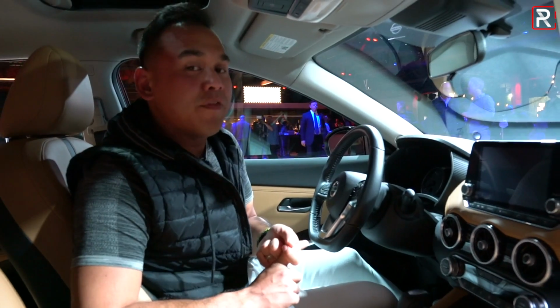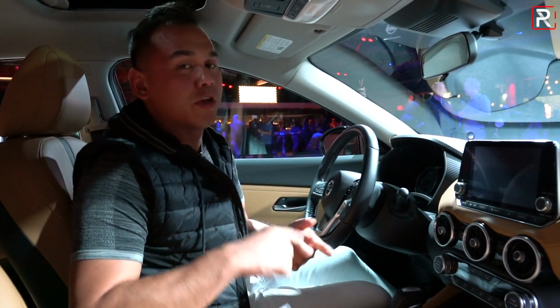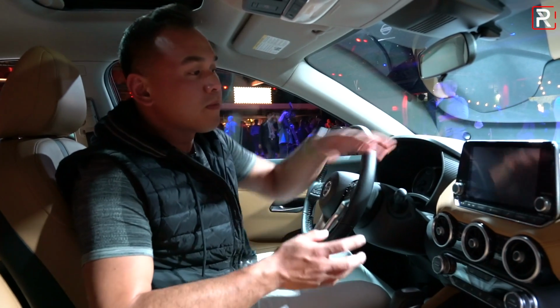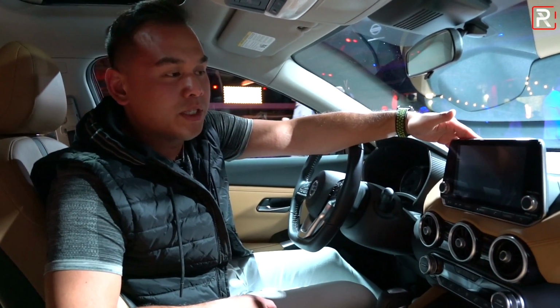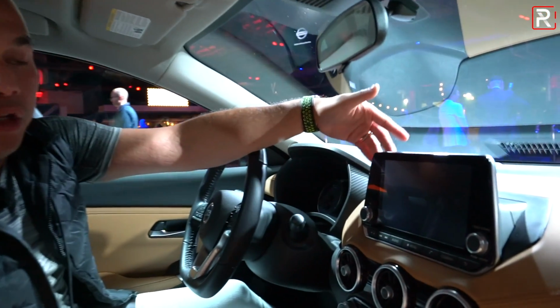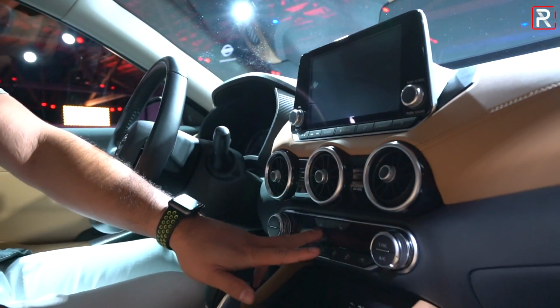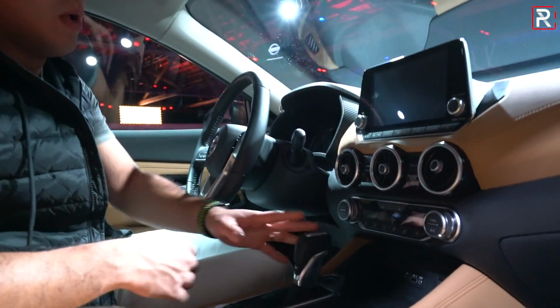Now, in terms of safety, they're not skimping here. You'll get the full Nissan Safety Shield 360 as standard on all trims, so you'll have automatic emergency braking, lane keep assist, adaptive cruise control will be optional. You have this new 8-inch touchscreen infotainment system, part of the Nissan Connect family. It includes Android Auto, Apple CarPlay. You can get features like a full 360 camera, heated seats, dual zone automatic climate control.